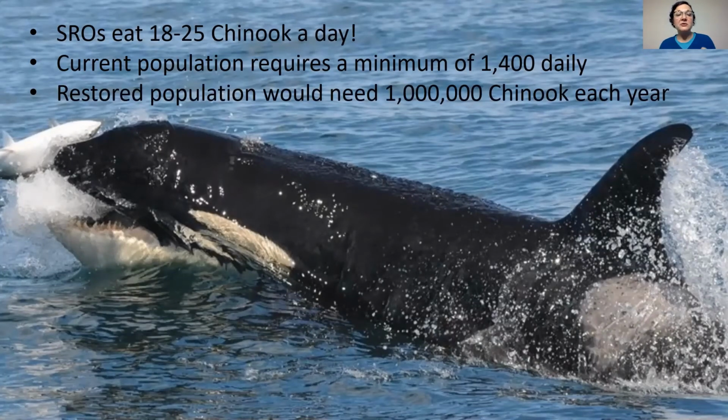If we were able to restore the populations of the southern resident orcas to their more historical numbers of 140 or more, we would need at least 1 million adult Chinook every year for these animals to eat. And of course, there also needs to be enough salmon to go around to other species that like to eat them, including seals and humans.